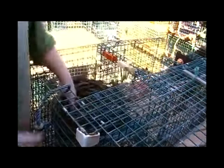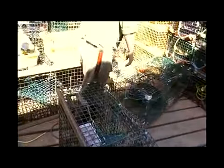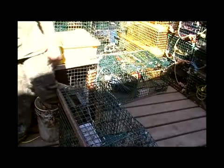Throw your float right in the trap. And this trap is in pretty good shape, so shut the door. There you have it. We're on to the next one.